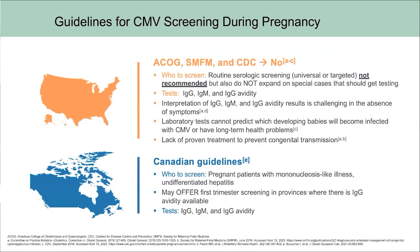What about CMV screening during pregnancy? We'll hear more from my colleague in this webinar today about IgG avidity testing. The challenge with maternal screening during pregnancy is what to do about pregnant persons who have CMV antibodies.